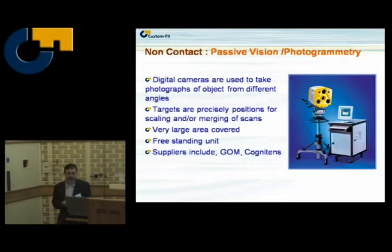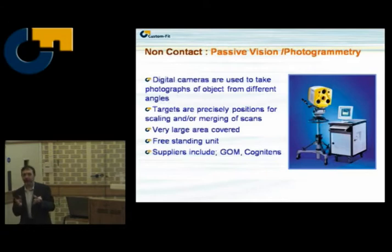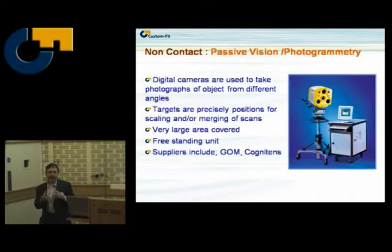Passive vision and photogrammetry is another system used where we take digital images from two different perspectives and we can align that data to generate an image you can rotate. And you can actually do this relatively cheaply. There's a piece of software on the internet which you can download. You can take two digital images of, say, a cup, process the data, and then show the cup rotating in space for the cost of a digital camera.